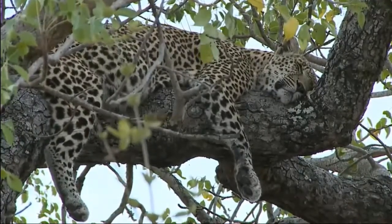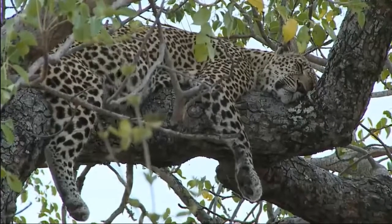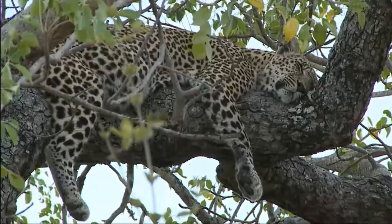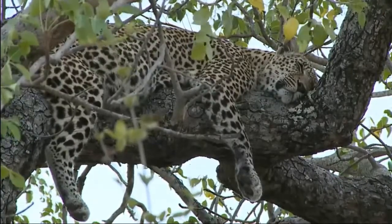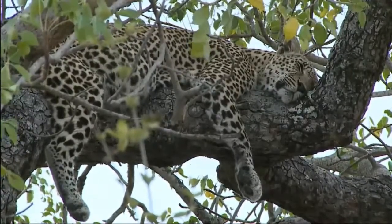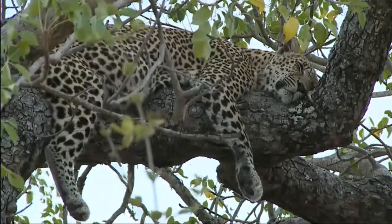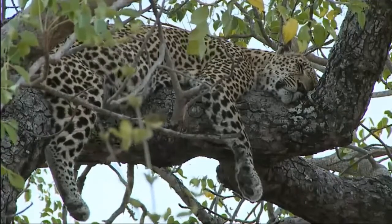It's also nice and cool, so her breathing's not laboured. If it was very hot now, even if she was lying in the tree, you would notice she'd be panting quite heavily, because digesting takes energy. So guys, take the pictures as you can.